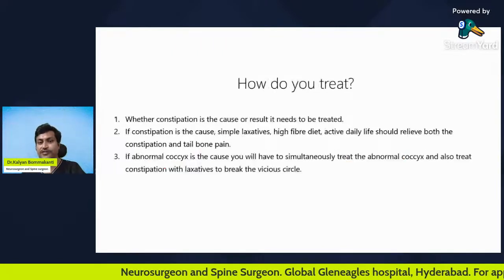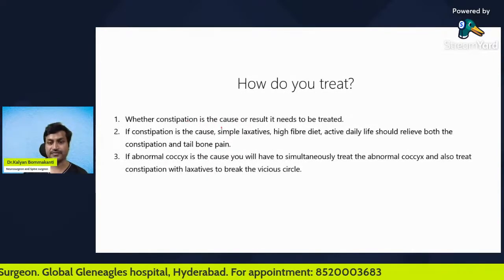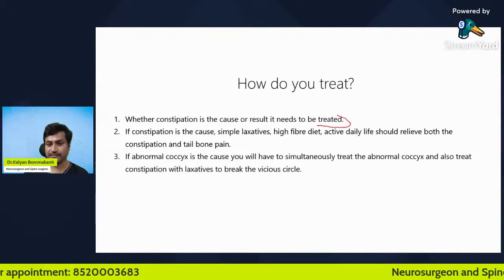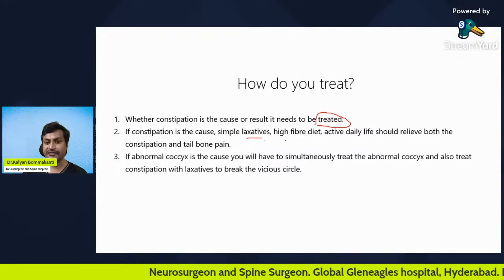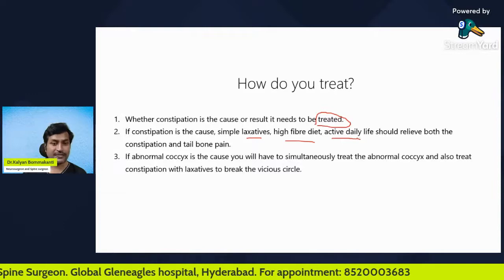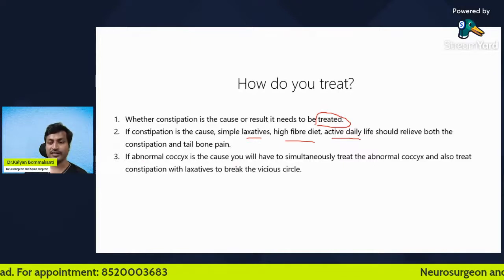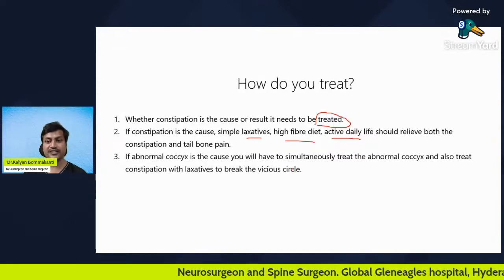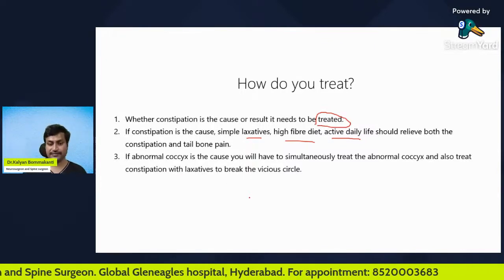So how do you treat? Should I treat constipation first or should I treat coccydynia? Whether constipation is the cause or the result, it needs to be treated. Either way, you need to treat the patient. If constipation is the cause, you just give simple laxatives, a high fiber diet, and encourage the patient to have an active daily life. It should relieve both the constipation and the tailbone pain. But if an abnormal coccyx is the cause, we have to treat the abnormal coccyx simultaneously, which may be either manipulation or surgery, and also treat the constipation with laxatives to break the vicious circle.